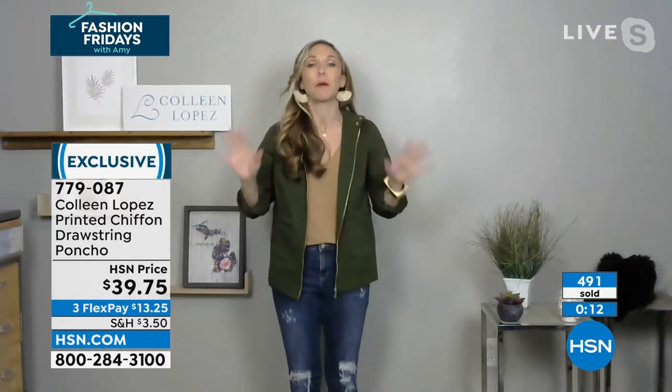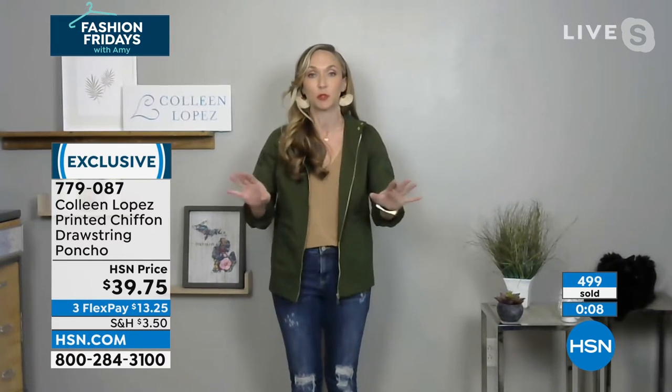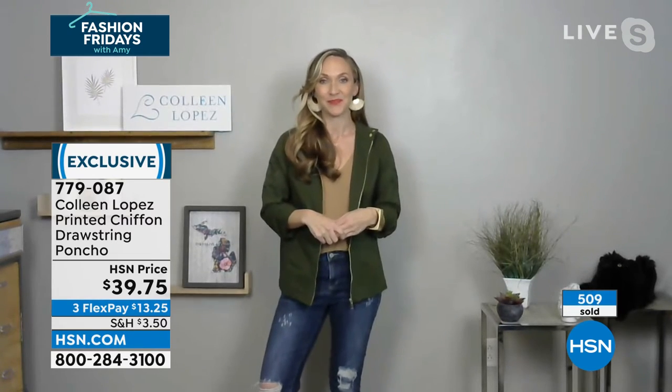I see. But no. So what I was just saying is the shark bite hem is so beautiful. It lays so lovely, and it's super trendy because it looks good. It also makes you look slimmer. Oh. I will take all the slimming effects I can get.